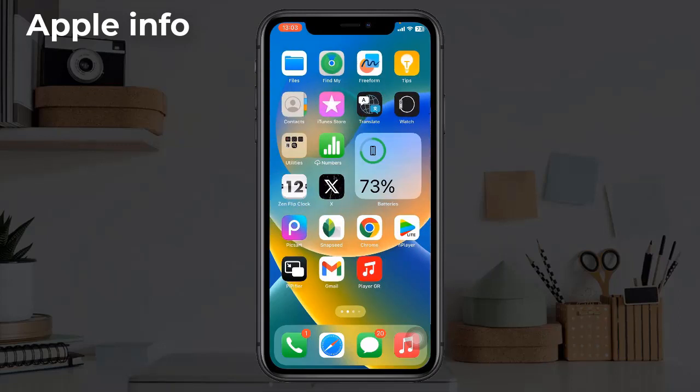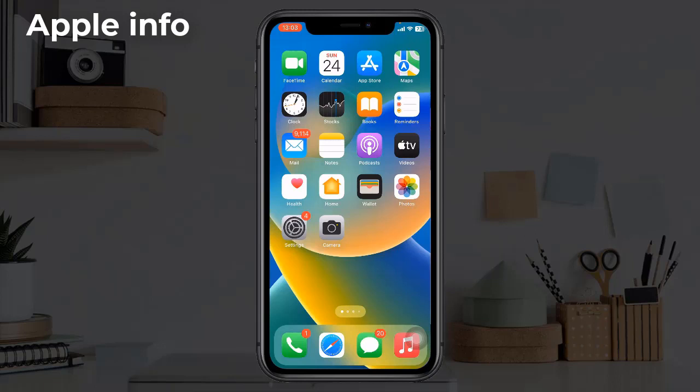Some iPhone users are experiencing an overheating issue after the iOS 17 update. In this video, I will show you how to fix the problem if that includes you.